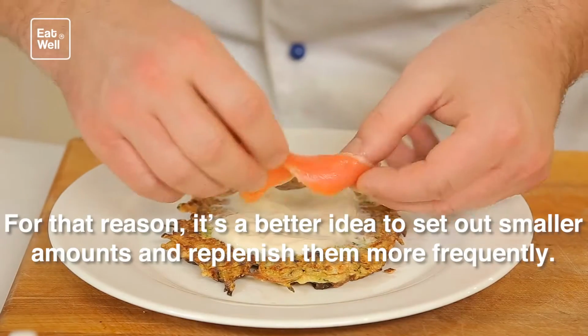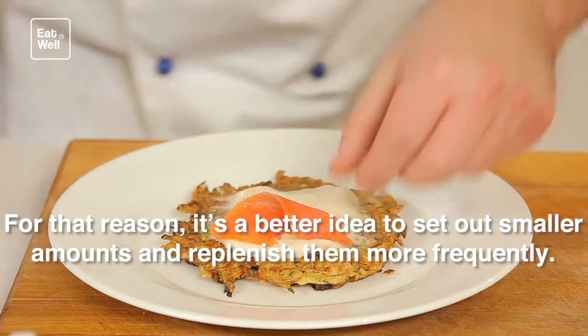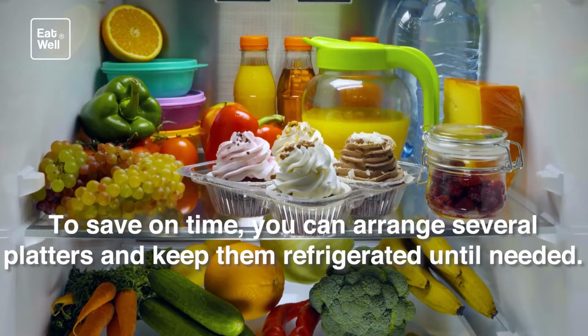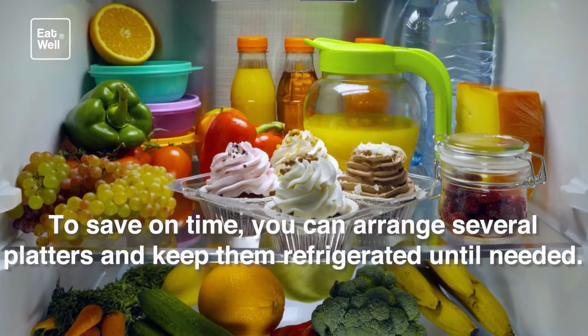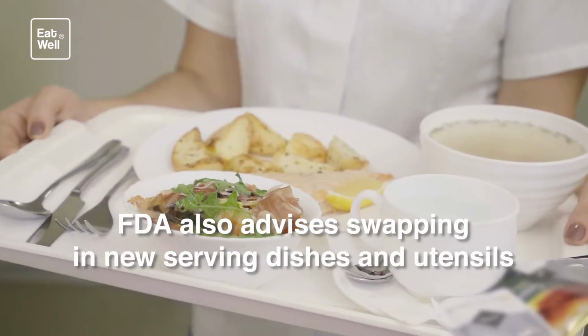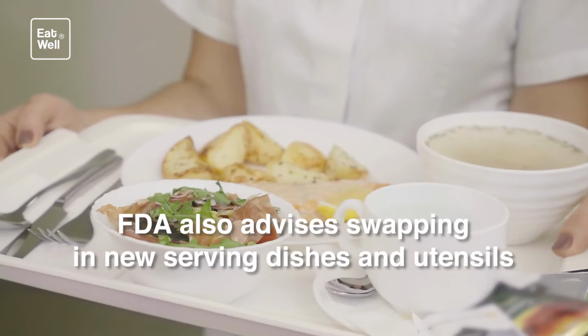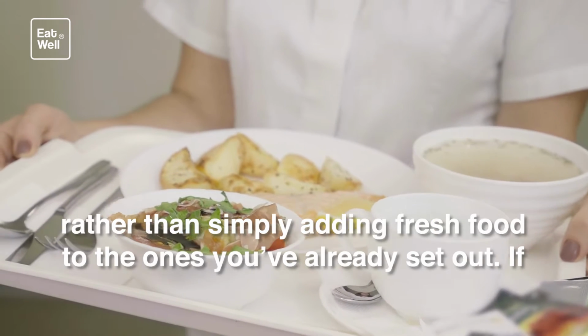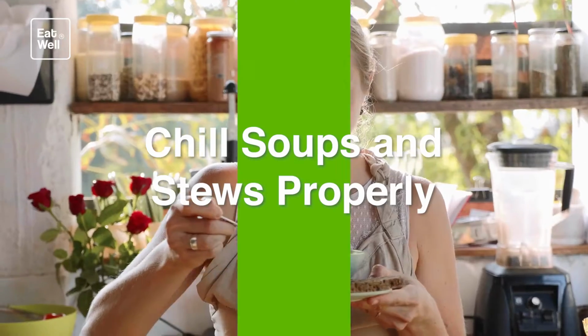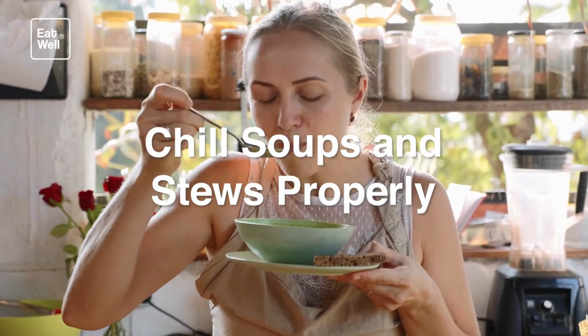For that reason, it's a better idea to set out smaller amounts and replenish them more frequently. To save on time, you can arrange several platters and keep them refrigerated until needed. FDA also advises swapping in new serving dishes and utensils rather than simply adding fresh food to the ones you've already set out. Chill soups and stews properly.